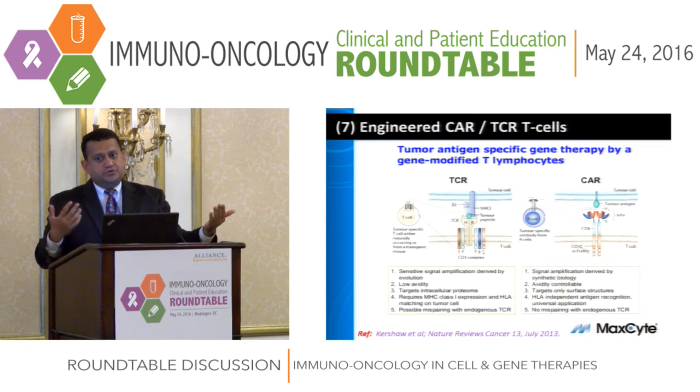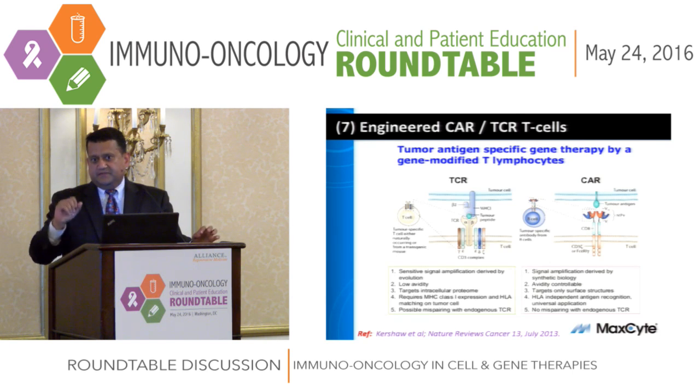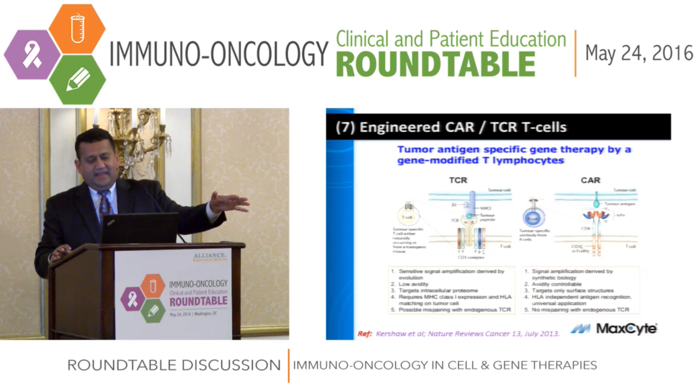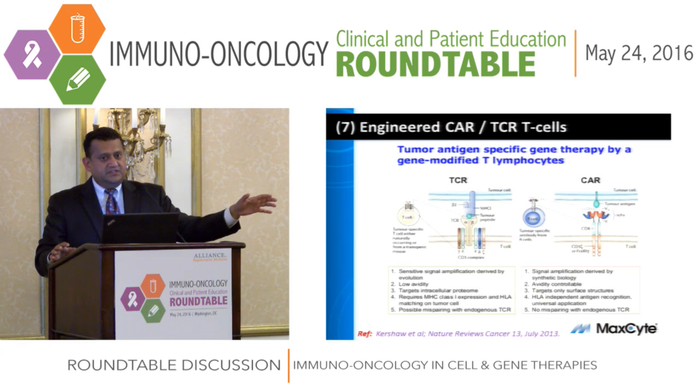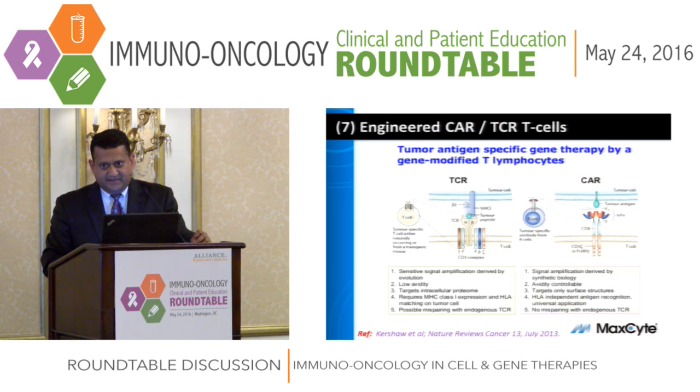So there's really two approaches to engineering T cells, using what are called engineered T cell receptors or engineered chimeric antigen receptors, or CARs and TCRs. Now, immunologically, each of them recognizes a different set of antigens. It recognizes different forms of antigen, and recognizes antigen presented either as a surface protein or as a small peptide from an antigen bound to the HLA molecules. But that level of technical detail we don't necessarily need to get into.